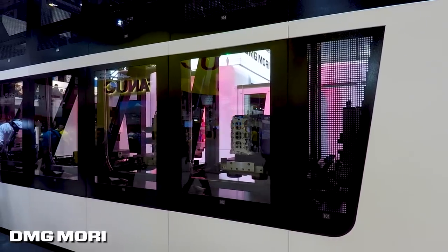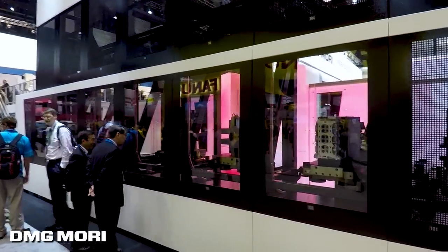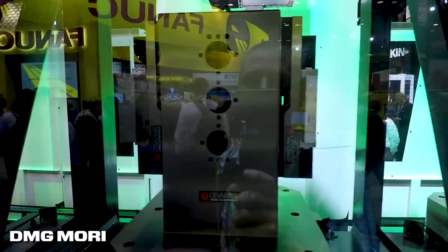Here I'm standing in front of a DMG Mori NHX horizontal pallet cell. Two stories can hold a huge quantity of incredibly large parts. Really automation at its finest.